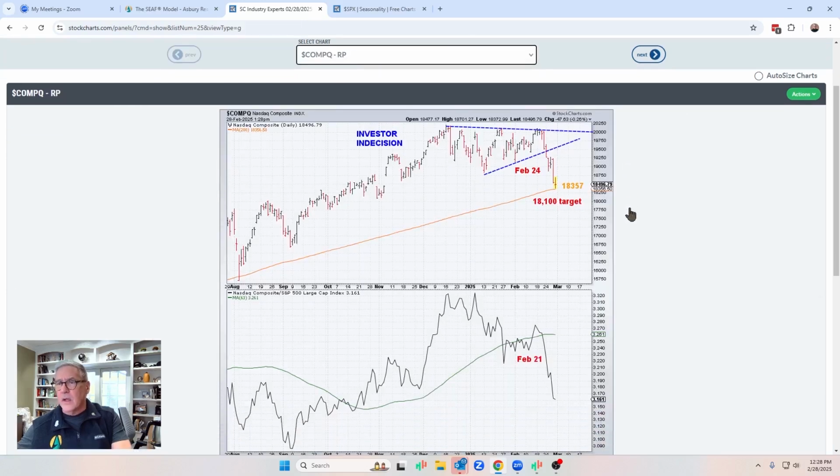So there we are. The Nasdaq Comp, as I call it, is the bigger of the two indexes. It has more stocks in it. The Nasdaq 100 is the large cap version. Today we're looking at the Comp, and there are a couple of things to point out on this chart.